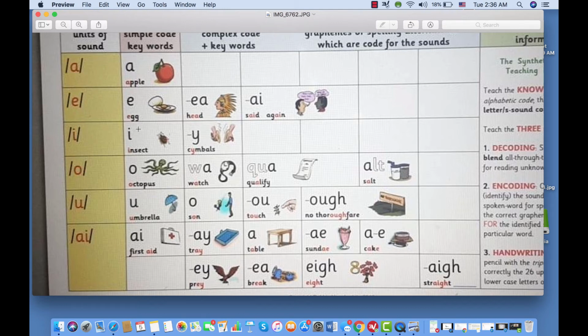Awesome. So we are now moving on to a new sound. It is as in insect. Insect. Now you say it. Great job. The next word is the same sound as in symbols. Symbols. Awesome. The next sound is as in octopus. Octopus.